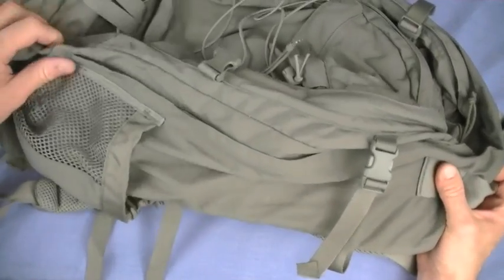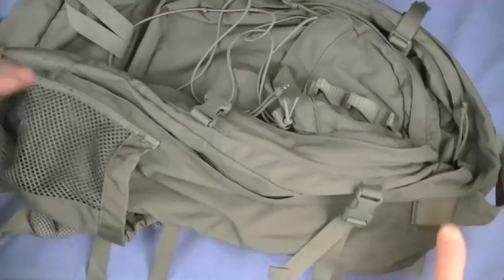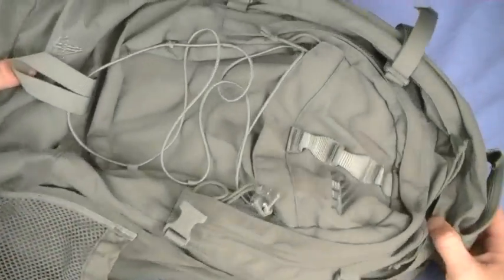I've carried guns that way. .22s work really well. When you go center fire, the pack's a little bit small for that. You can do it in a pinch. No side pockets. You've got mesh pockets on each side.